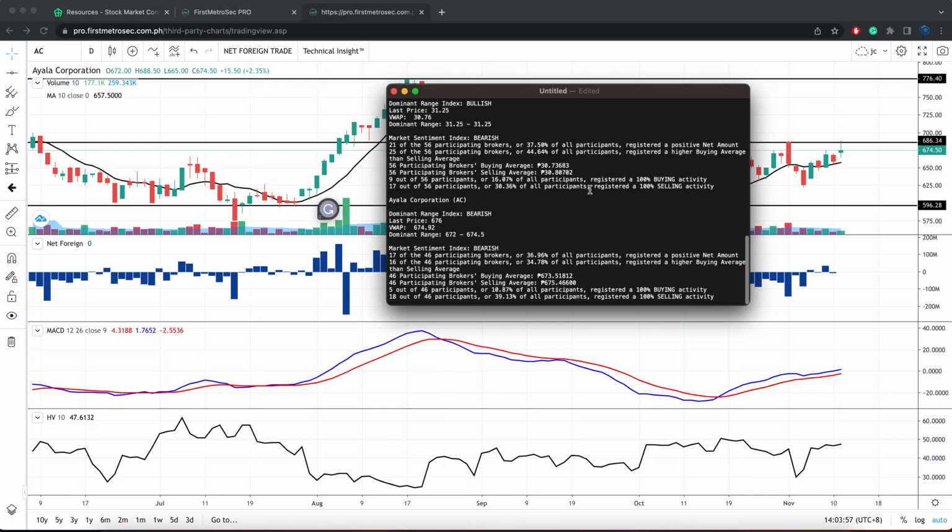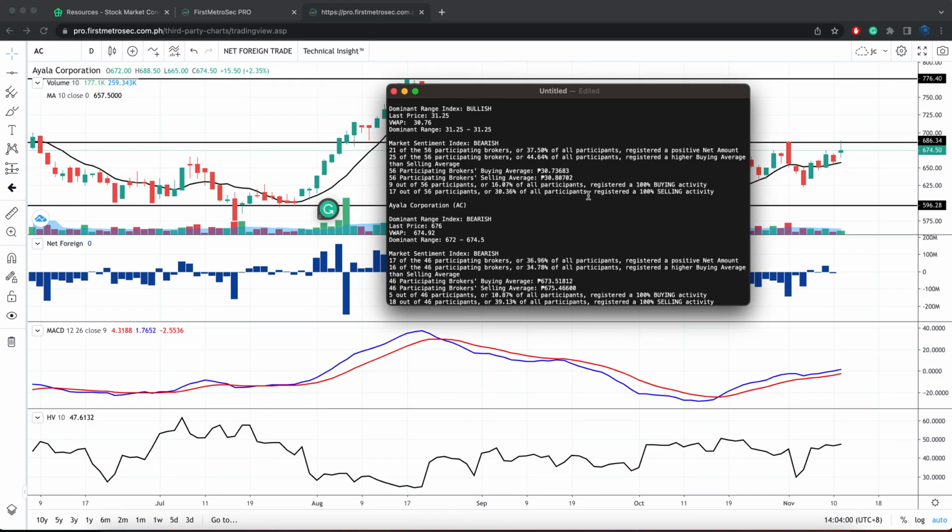Now for the VWAP, so far we got 3 indicators that are bullish. Now what's the VWAP as of the time of generating these statistics? VWAP is at 674.92. Okay, good. That's lower than the last price, so that the fourth indicator is also bullish. Unfortunately, okay, this is an unfortunate event. The dominant range index and the market sentiment index are both bearish.